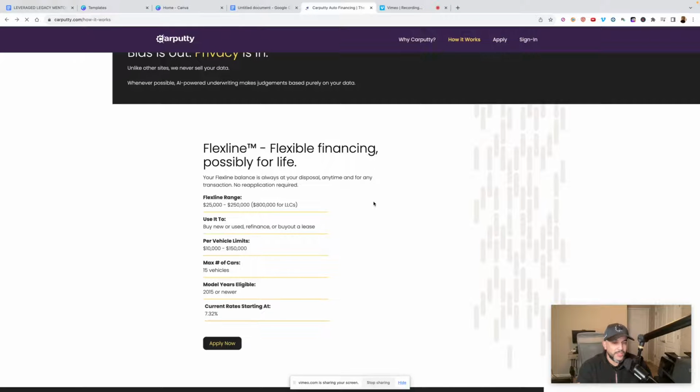And this is where it's good, right? Because it's a line of credit. It's not a loan. So let's say you get approved for $100,000. You can technically buy as many cars as you can within that limit that you're approved for. So if you're approved for $100,000, you can buy 4 cars at $25,000 each, right? And then each car is going to have its own payment. So it'll all be one single payment under that, based on how many cars you have.